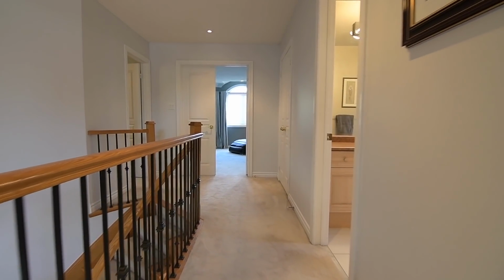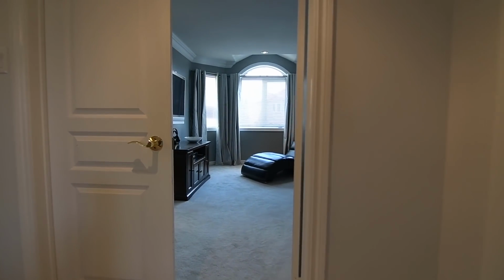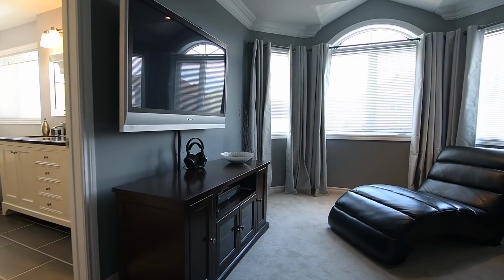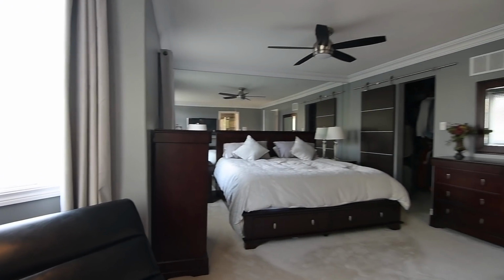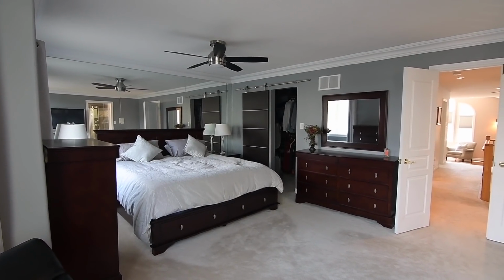Through double doors is the entry into the serenity of the master suite, showcasing an east-facing exposure with a sitting area by the turret wall, crown moldings, pot lighting, and a ceiling fan, a mirrored feature wall enhancing its spaciousness, as well as a walk-in closet with a modern sliding barn door and organizers.